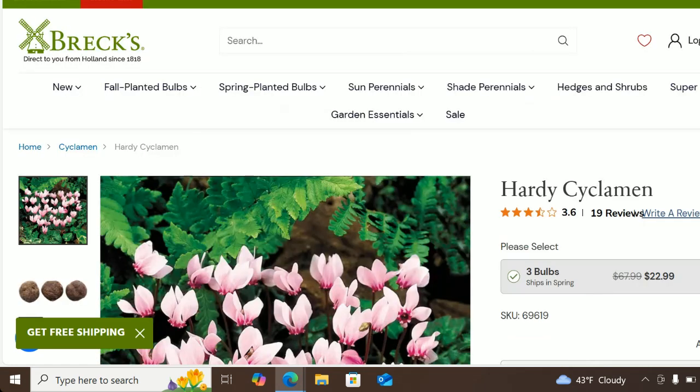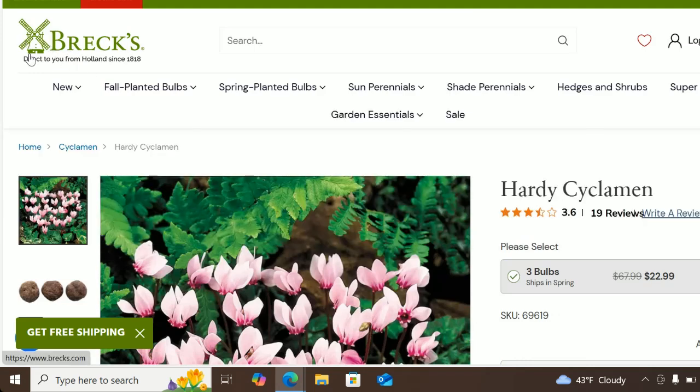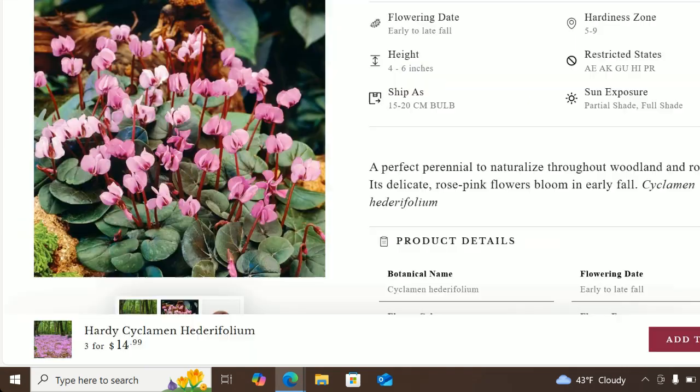So looking here, I wanted to see because I vaguely remember buying saffron crocus from a place that had this windmill symbol, but it wasn't Brex because I typed it in and it didn't come up. I want to buy some more saffron. Now saffron has the edible stamen that's used as a spice. The cyclamen has nothing edible about it. Okay.